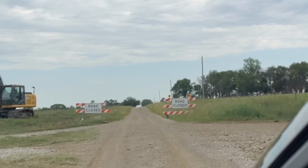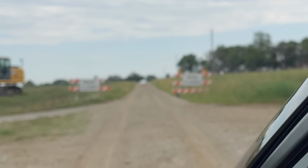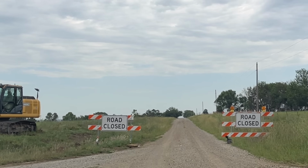Well, there's supposed to be a cemetery right down the road here, so I guess hopefully the cemetery is before the road closure part.